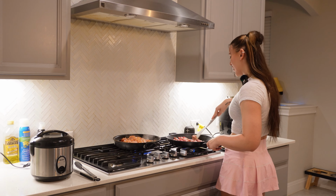This is how both of the proteins are looking right now. They're just about done. I turned both up to almost high heat now, and I'm gonna let them simmer for another 2 minutes, take them off the heat. Again, put them off to the side.